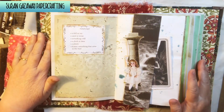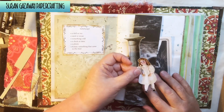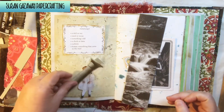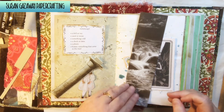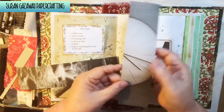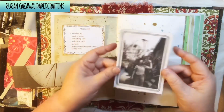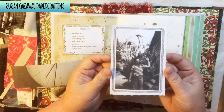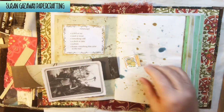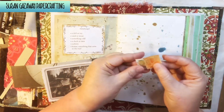And our prompts today are a doll or a toy. I've got this doll. Sand or stone. I've got this stone pillar. Something cold. I'm using water. A clock or time. I've got this part of a clock. A photo. This is a photo of my Uncle Alroy when he was a little boy. And bonus is something that came in the mail, and I'm using stamps.